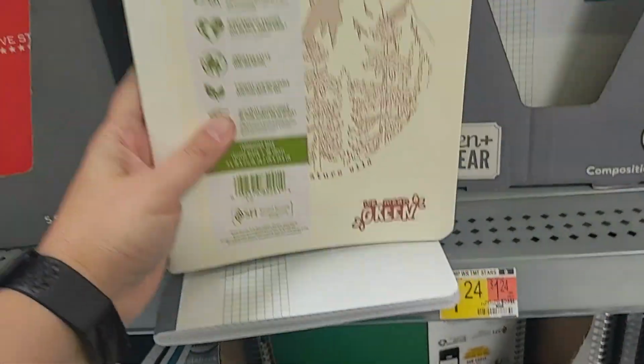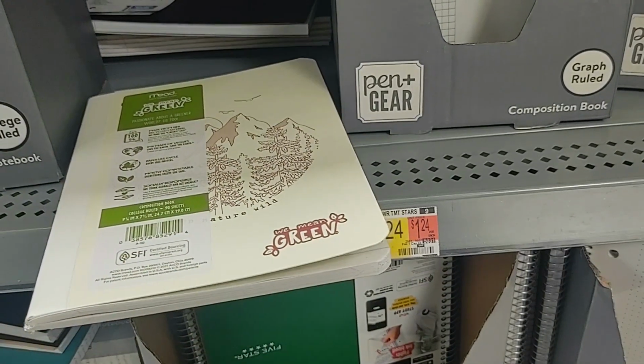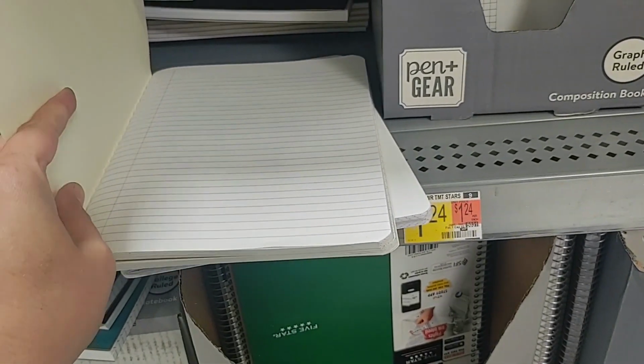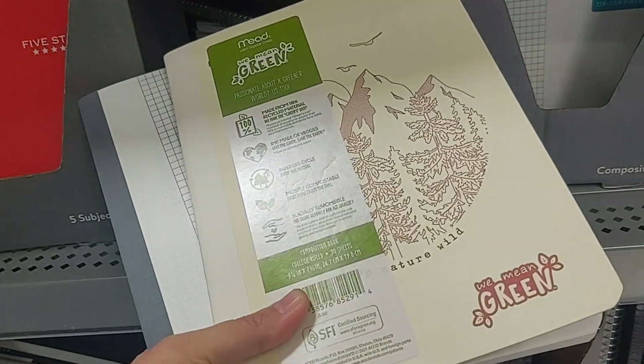This one is not the usual notebook, not usual composition. It's green, whatever, so I'm sure it's more expensive than a regular composition notebook. But that is literally all they had. So I'm going to grab these two things and see if she can use them.